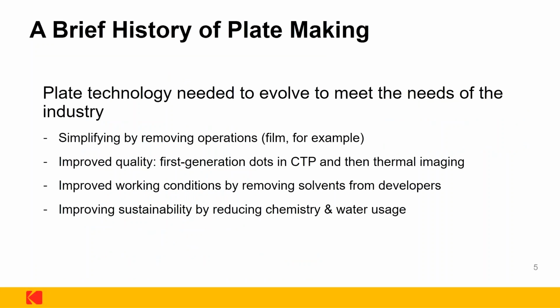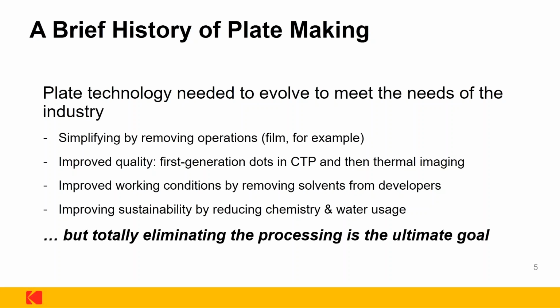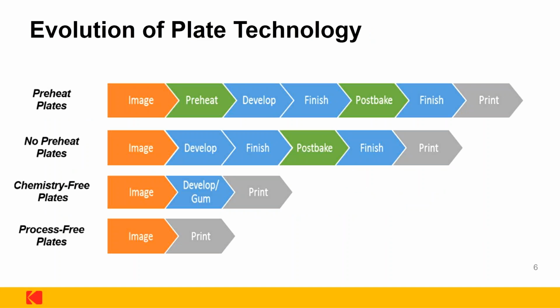Early on, plate making was part of a printer's operations that needed to evolve to help reduce costs and improve quality so you remain competitive. Some of the ways that we've seen this evolution in plate making are the removal of film, which removed the materials and the labor steps from the process. We introduced thermal imaging, which improved the quality by introducing a first generation dot. We removed solvents from developers, contributing to improved working conditions, and reduced chemistry, water usage, and disposal, improving the sustainability. But the ultimate goal was still to totally eliminate the processor altogether. By nature, thermal imaging is the only technology that will allow plates to be truly process-free.